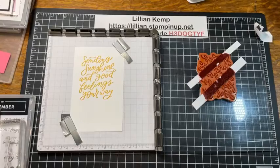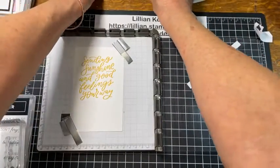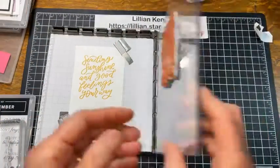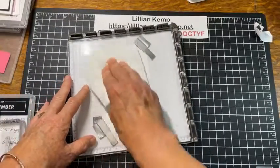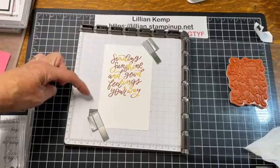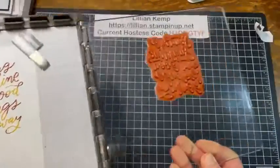Just a little hint, these strips are really messy right now. Once they're dry, you can reuse them, but don't put anything in them right now. Put them away out of the way. And then we're going to bring this in, and I like to bring in a tissue to rub. And there you go, you've got your two tones, just like that. So that is another way that you can use your stamps and the masking tape.